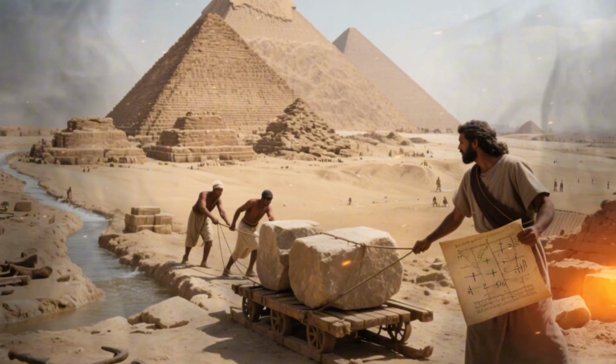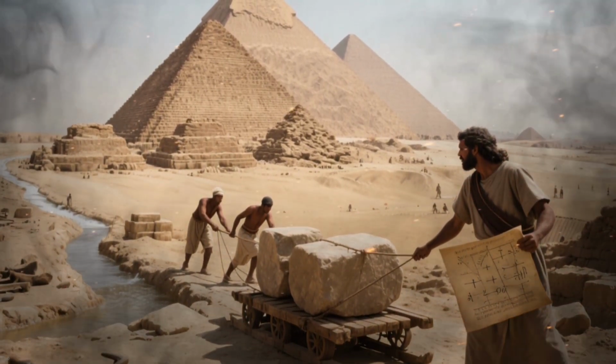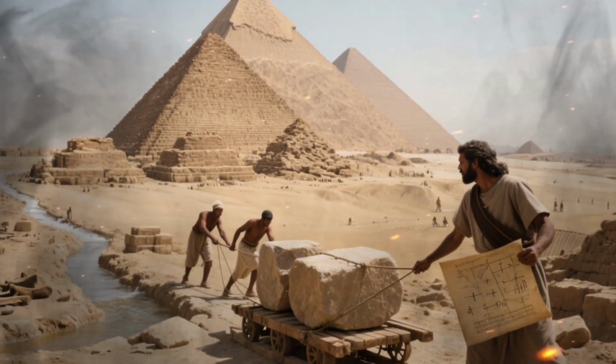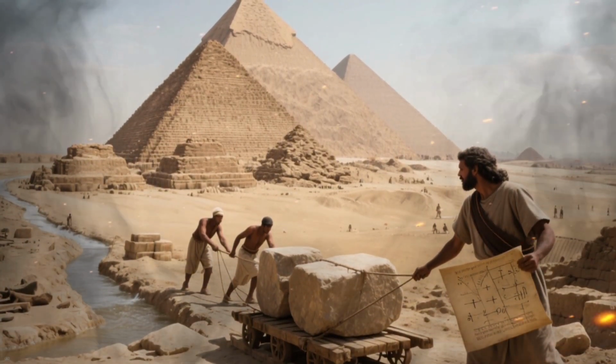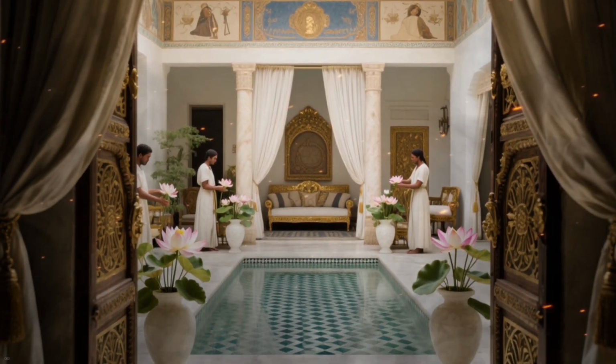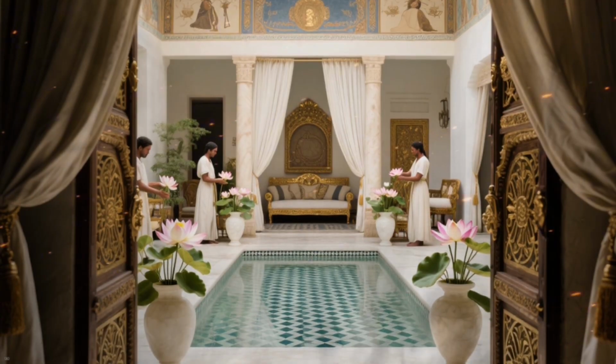You will walk calmly through mysteries, how pyramids were built, how lives were organized, and how ancient discoveries continue to puzzle us today. And finally, you will step into the cool shade of a noble's home to feel the quiet luxury that only a few could enjoy.